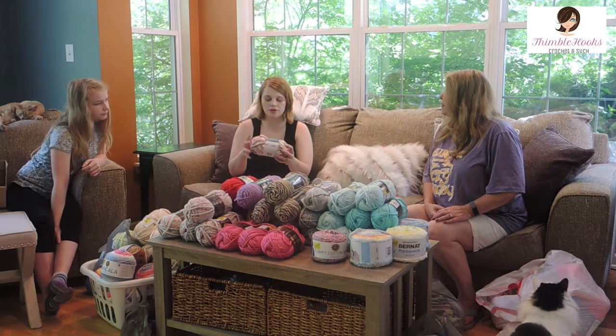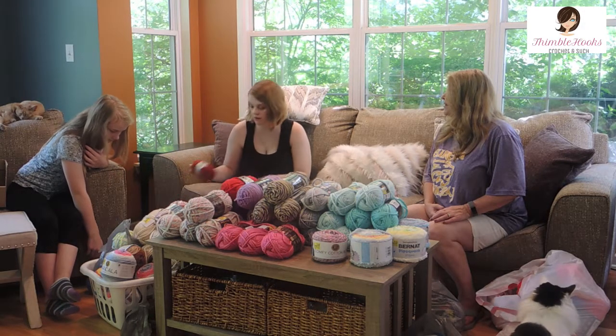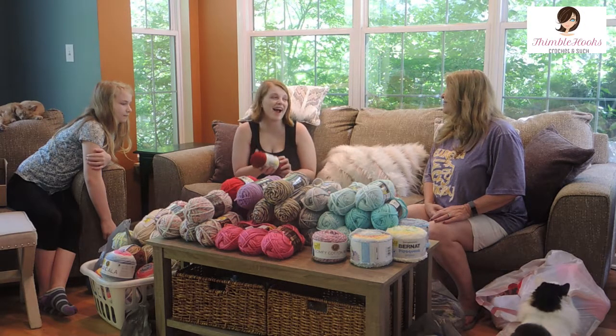There's two of them. Yeah, little petunias. We did open that one earlier. Aw, petunia, how cute is that? Oh, I love this one. This is another Simply Soft one. That's autumn red. I can tell from here. This one doesn't hurt my eyes.